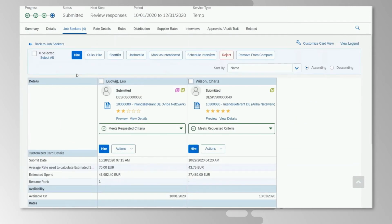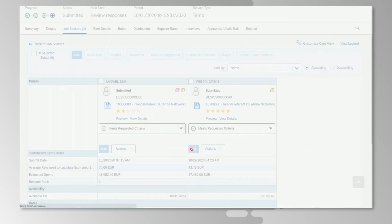and compare them. And what we can see is that Leo has a 2-star rating for 43,000 euros approximately, and 27,000 euros for Charles, but with a 5-star rating. So of course I would typically conduct an interview, but this sounds good and I go ahead with the hiring.